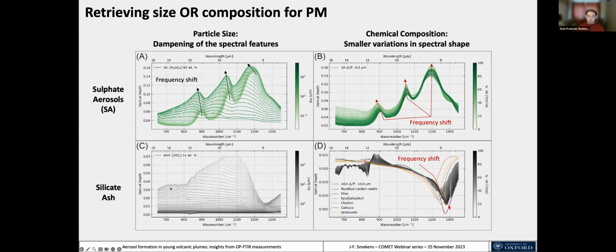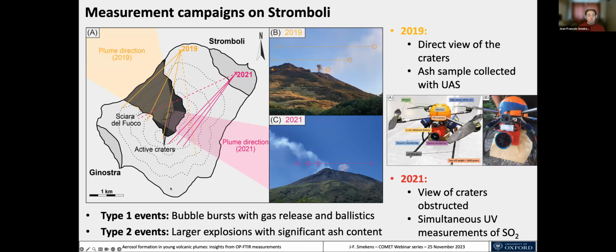And so what we've chosen to do in the remainder of the talk is to fix the chemical composition by making some assumptions, essentially, and then retrieve the particle size during our retrieval as a free parameter. So we've deployed this method in 2 measurement campaigns on Stromboli volcano.